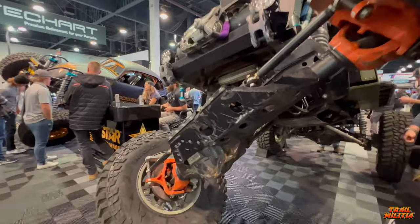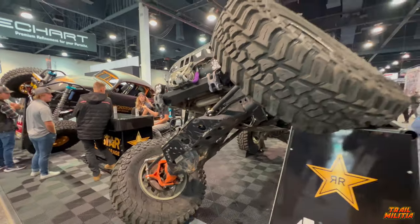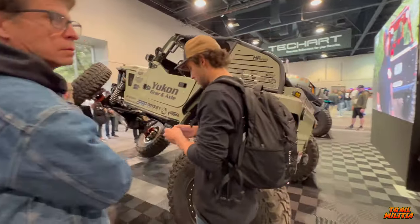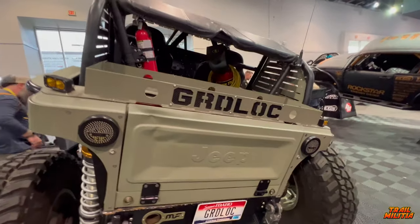This one actually gets used. I've seen these guys on tape, and yeah, they definitely boogie. Everything's protected. Cages are well built. It just works. It just works. So dope. Good old gridlock.